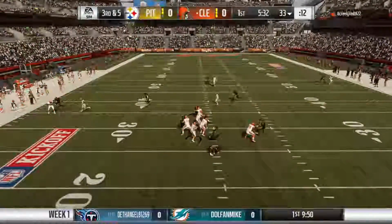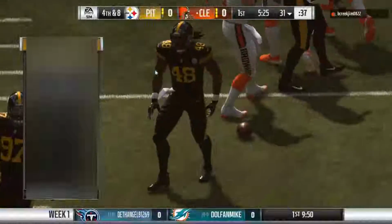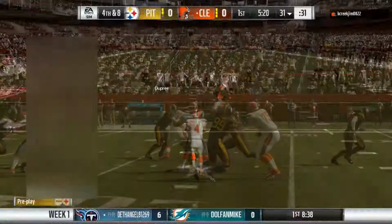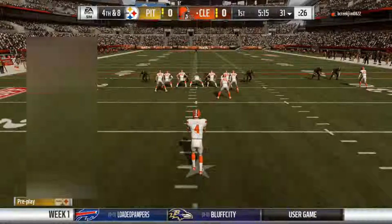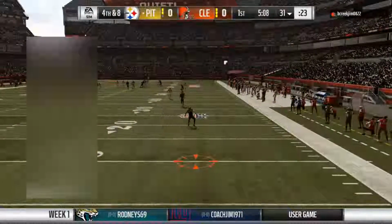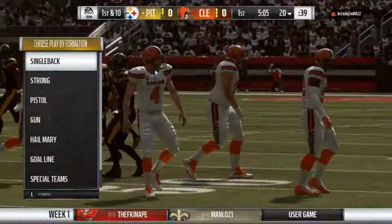Mayfield escapes the sack. Pressure comes, and the Steelers take him down. Bud Dupree able to drop him for a loss of 2, and that'll bring up 4th down. On 4th down, the Browns hand things over to the veteran Britton Colquitt to punt. Back deep for the Steelers, Antonio Brown. And he couldn't get it to check up. That kicks all the way into the end zone for a touchback.